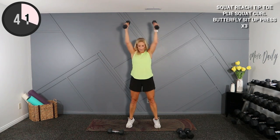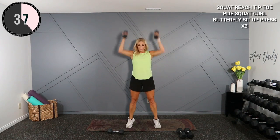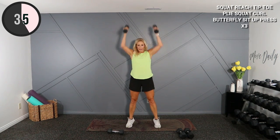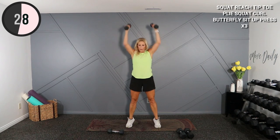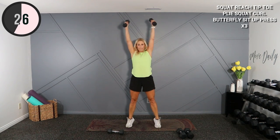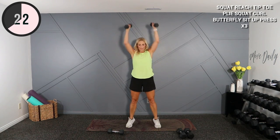You can go heavier here if you want to challenge yourself. I'm pretty much gassed. I went for a long walk this morning with the girls. So this is it for this girl. Halfway there and press.